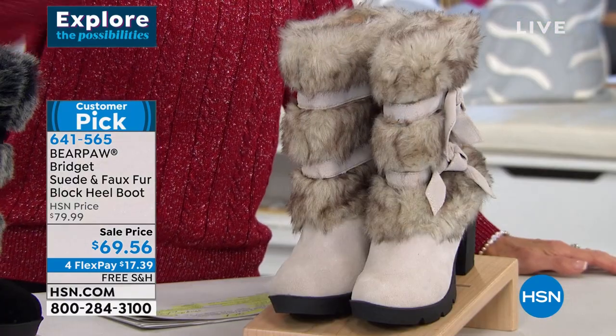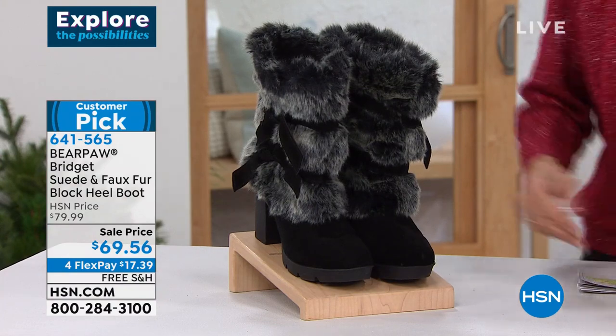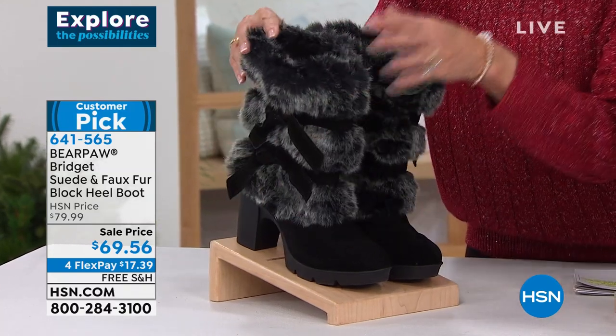That's the one that I'm wearing. And then we also have her over here. Let me turn it this way so you can see her a little more. We have her in the black. The black with all of this. Look at this fur. This gorgeous, delicious faux fur.